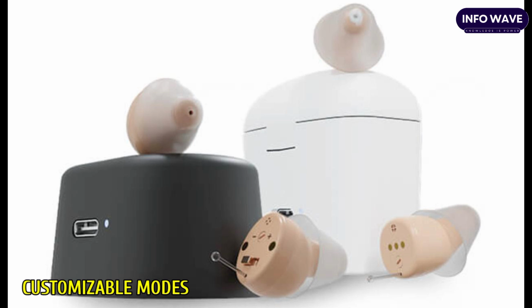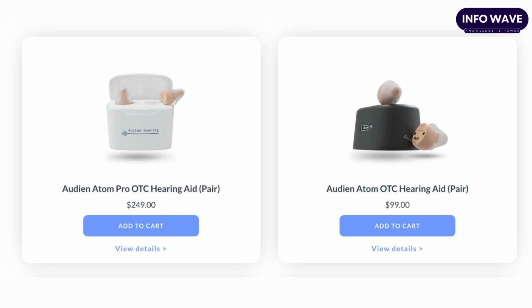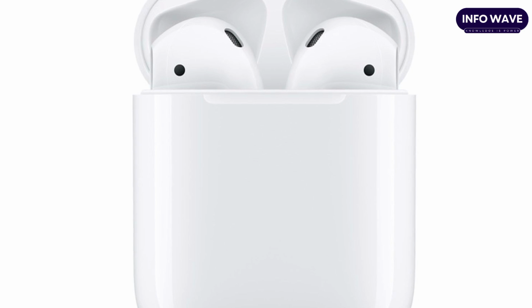Customizable modes. The Atom Pro offers different listening modes tailored to various environments. Whether you're in a quiet room, a noisy restaurant, or a crowded event, you can select the appropriate mode for optimal hearing.